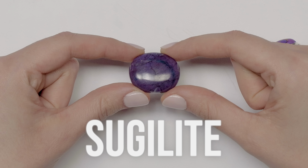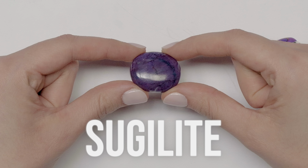Okay, so we have charoite, we have sugilite. What do you know about sugilite? I love sugilite. Sugilite is one of my favorite gems. Why? For inlay material. When you slab it and you cut it and you slice it thin and you use it as a form of inlay, which sugilite has been used in the American Indian jewelry making arts for generations.